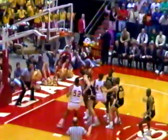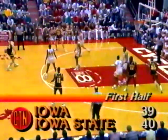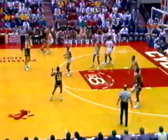A big time dunk right there. I think they only gave Lafester two that last time down. But he makes up for it. He gets two more. 20 points in the first half for Lafester Rhodes at Iowa State, leading by one again. What a basketball game.